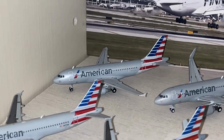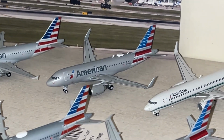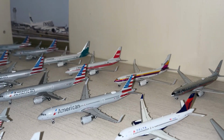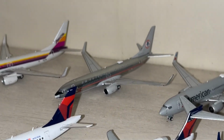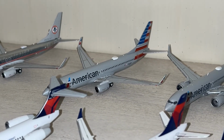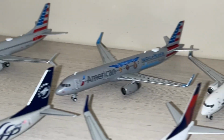A319, first release for American Airlines by Gemini. A319 Sharklets, second release by Gemini. We have Reno Air, TWA, and AirCal in here as well. All those are Gemini. Then we have the Astrojet Retro, that is NG. 738 with the logo winglets by NG. Max 8 by GeminiJets, 2021 release.